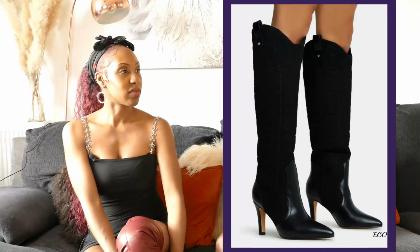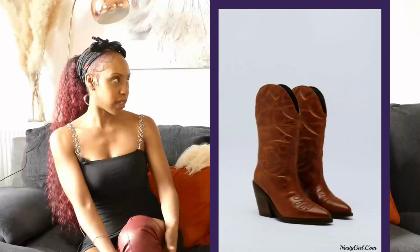I do like a cowboy boot, but I have to admit I have never bought one. The reason is I can't get over the way it's shaped. It looks like my leg is just dangling in it. I just don't like that. Is it the gap you don't like? Yeah, I don't like the big gap. My legs are sort of slimmer, and I just don't like that there's so much gap around my leg. I like something a bit tighter, a bit closer to the skin.